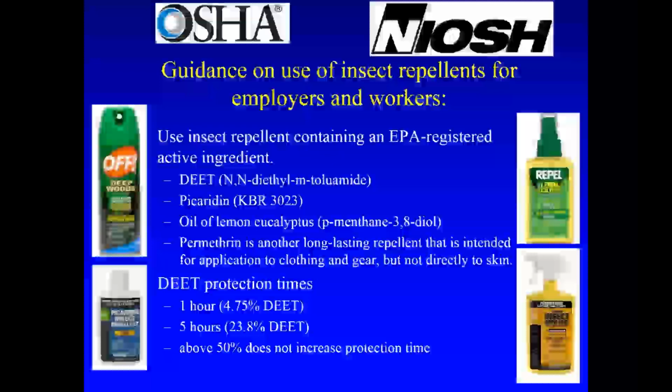Now, when I take a look at some of the DEET products that are on the market, they range all the way from almost 1% up to 99% DEET, but the information that we have is that 4.75% DEET will last 1 hour, 23.8% DEET will last 5 hours, and really going above 50% doesn't increase protection time at all. So there are a wide variety of repellents out there that are available to protect your employees. And you have to remember, because Zika can be transmitted by sex, your male employees need to be protected as well as your female employees, even though the problems are mostly microcephaly with young children.